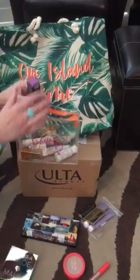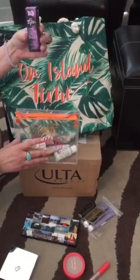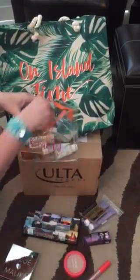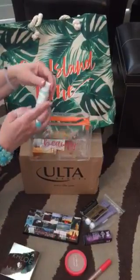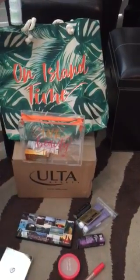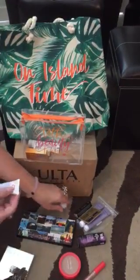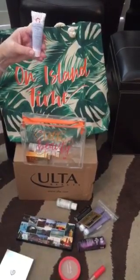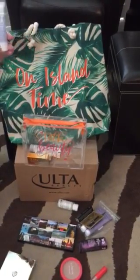I got a mini travel size of the Urban Decay All Nighter Long Lasting Setting Spray. I got the Mario Badescu Enzyme Cleansing Gel. I use this, it's fantastic. I got this face cleanser from First Aid. I've also used this product, it's also a good one.